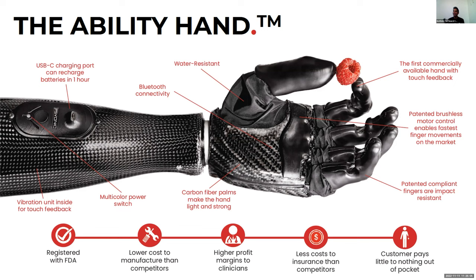But the best part about all of that is that we actually got it at a price point that Medicare in the US would cover, right? And to put that in perspective, before our hand really came along, a multi-articulated hand like this would only be covered by about 10% of the market, which was if you were in the military or if you had a workplace accident. So by getting it covered under Medicare, we were actually able to expand that access to 75% of US patients. They can now afford the most advanced bionic hand on the market. And that's what we were all about. We wanted to make the most advanced hand and make it more accessible than ever.